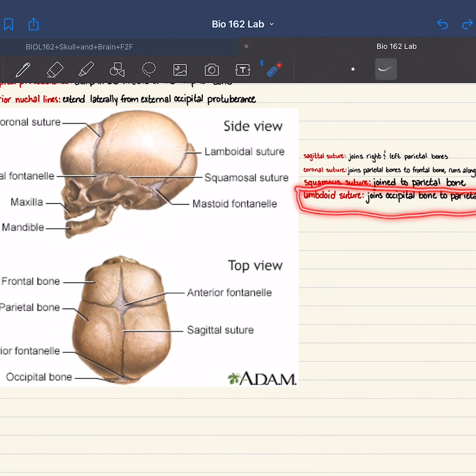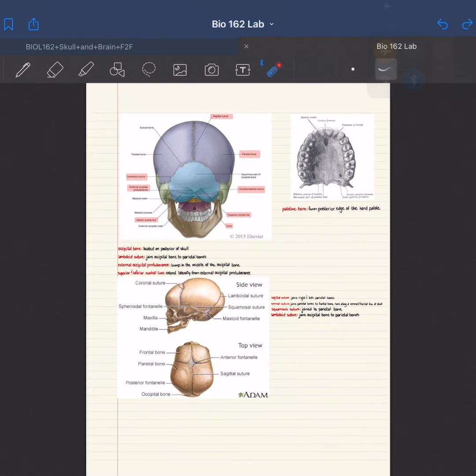Then we have the squamous suture, which joins the parietal bone together. You can see it right here. And then we have the lambdoid suture, which joins the occipital bone to the parietal bones. And it's right where I highlighted.